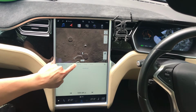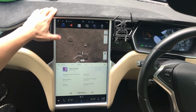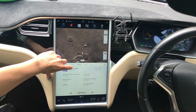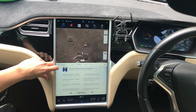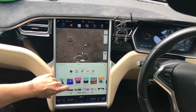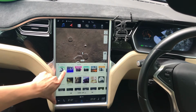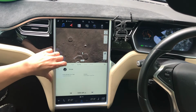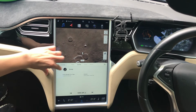So that's the radio. Then Spotify, which I'll just pause for a sec. This is Ion Ivy's choice with Lego Friends. With Spotify, you get a free account with Tesla, or you hop onto Tesla's account, which is free. As you can see, it's quite good. It's basically Spotify in this car.